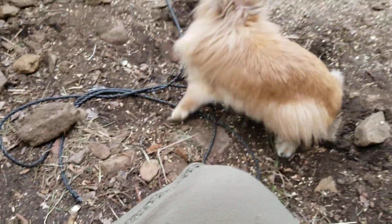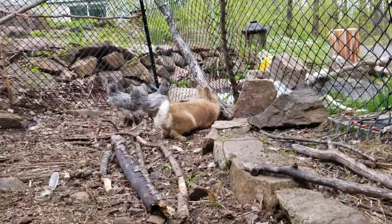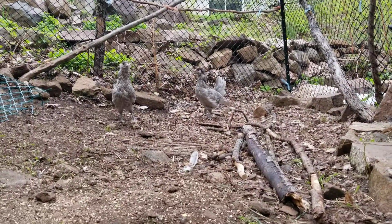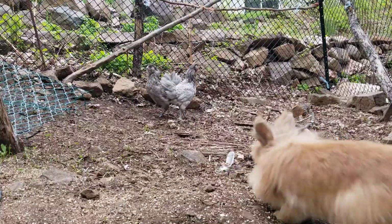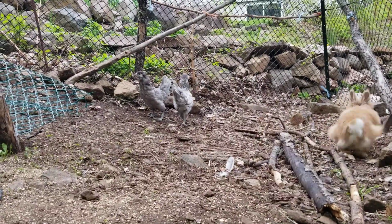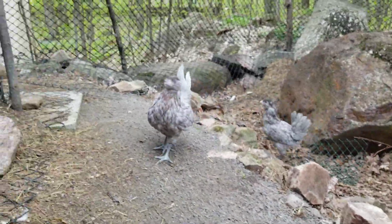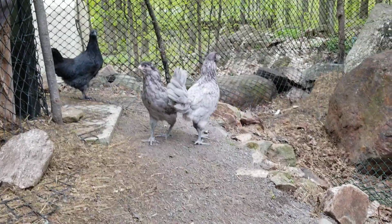Tsunami. So I've got two new dinos, everybody. They haven't integrated with the others yet, but it's just gonna take some time. Yeah, poor dinos.